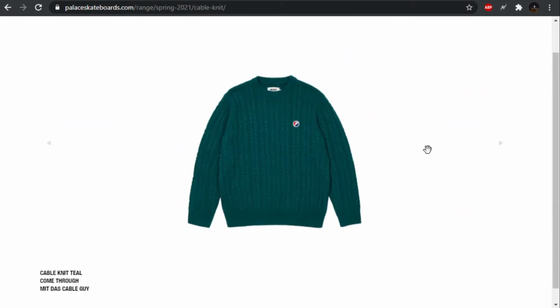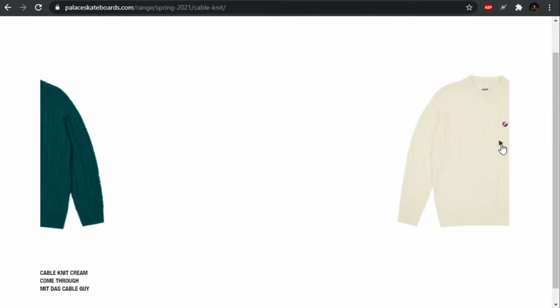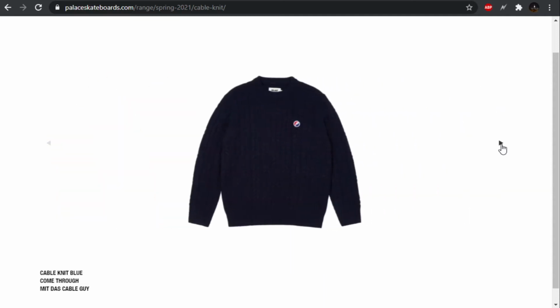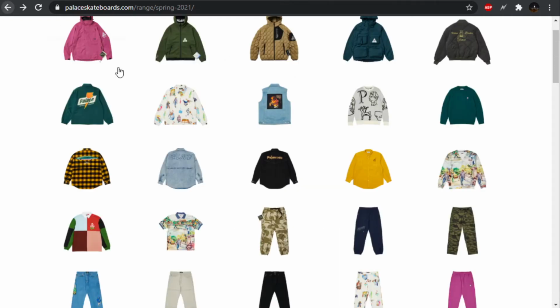We also have this cable knit. In the lookbook, I thought it was called cable, and I'm right, so shout out me. And the cable knit, once again, the silhouette, beautiful, looks nice, cream colorway, beautiful, but I'm not a fan of this Pepsi little Palace P, so it's a pass.